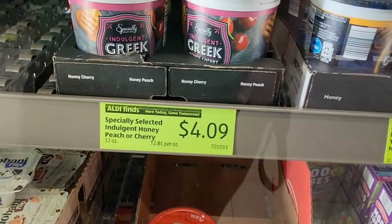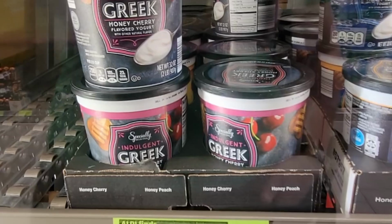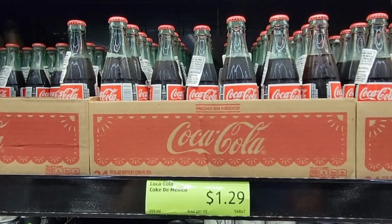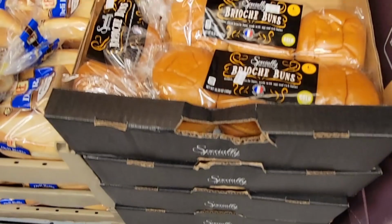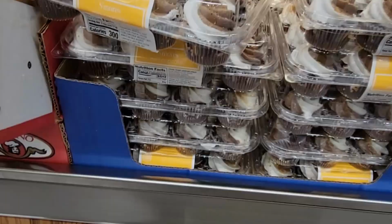Now this sounds really good. $4.90, honey cherry flavored yogurt. I am willing to try that. Oh, there's a peach one too. And then, you know what, if you're gonna do something wrong, do it right. Coca-Cola in the bottle, $1.29. That is the cane sugar, perfect. And then of course I always have to grab my brioche buns and my square sourdough loaf bread. Those make great grilled cheese sandwiches.